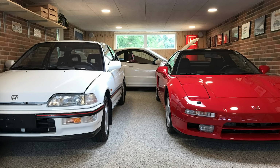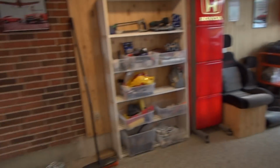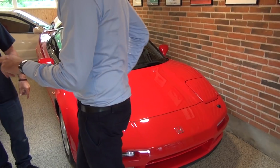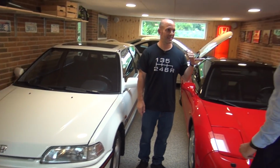Let's go through this real quick. Where did you get the Type R again? The Integra? This Type R is from Sweden. Okay, and the NSX? The NSX is from Sweden as well. And the Civic? That's from Switzerland. And then the car that's hiding in the back? The Integra is from Germany.